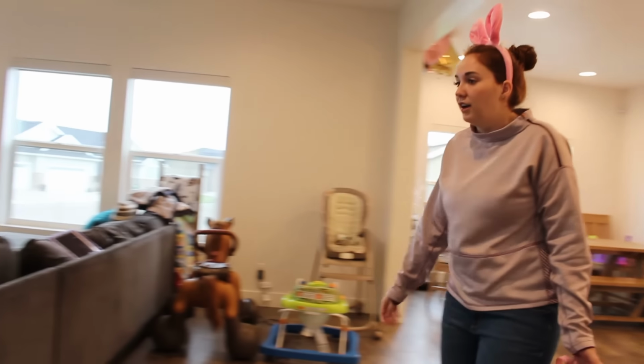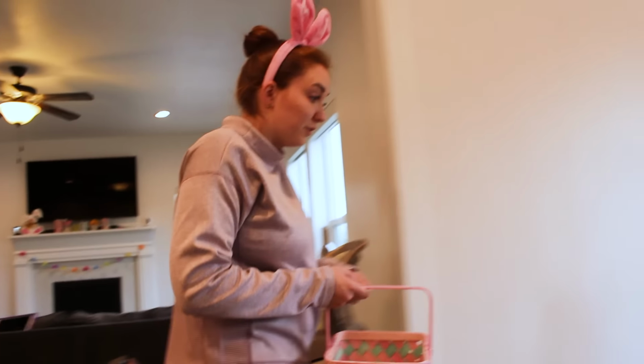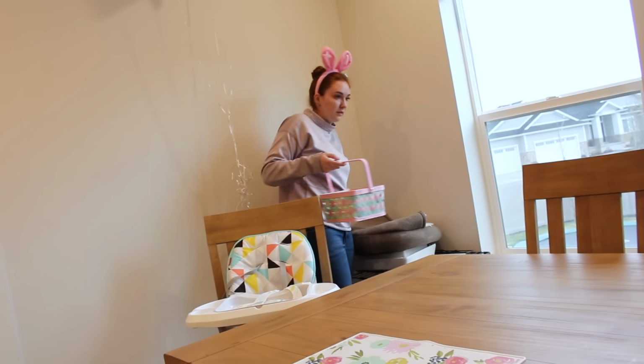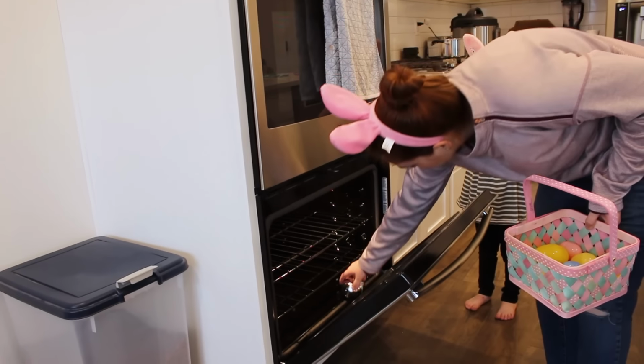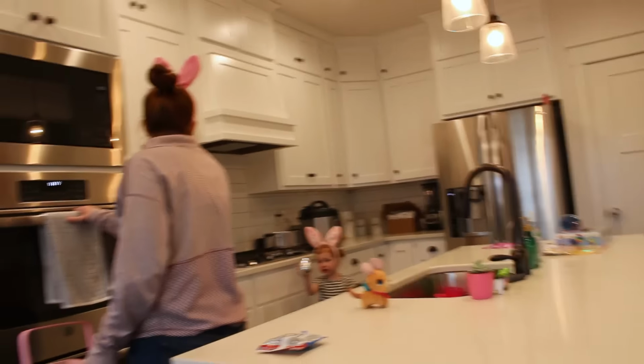Yeah, right here. It's right here. Right here, under here. No way we're gonna find that one. Oh my gosh, you hid one in the oven? Oh, it's a silver one. We'll put it in the big basket. Okay. But it's little.